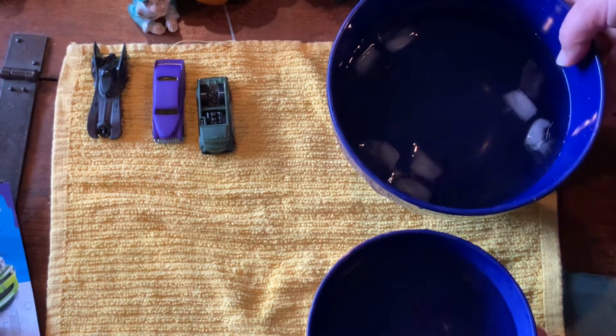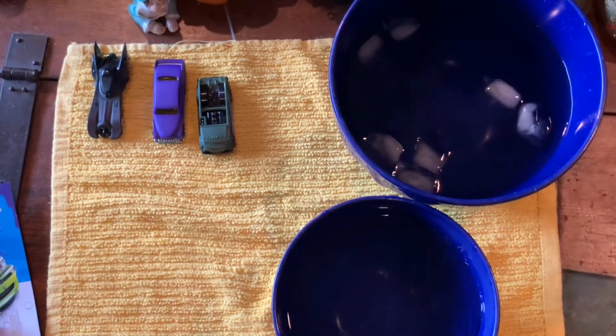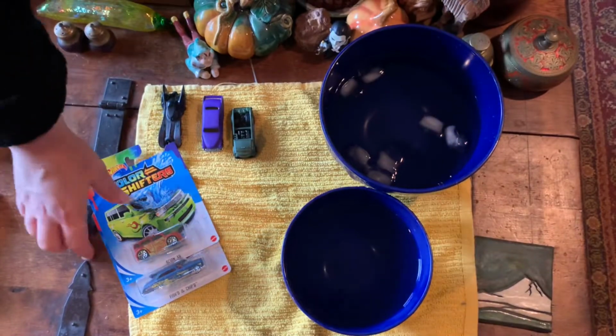All right. Are we ready to open other two? Okay, first off, we're going to open these other two.